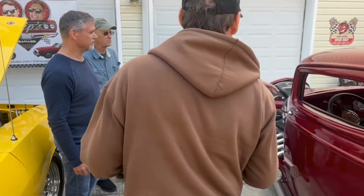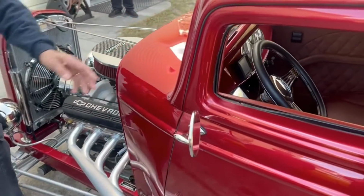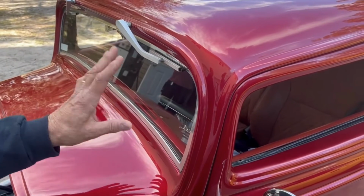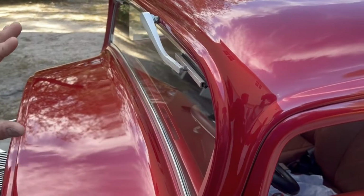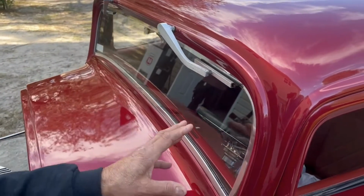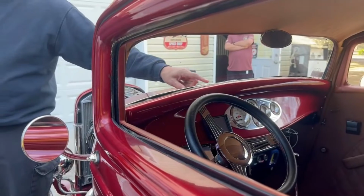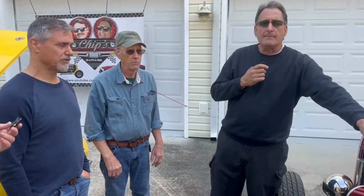I want the viewers to look at this. This is how much of a craftsman he is, and I always enjoy looking at everything of his. Here's a piece of stainless. Most people put the chrome windshield frame around there, but they do leak. He glued the window in and made this piece of stainless to look like the chrome windshield and glued that in. So that's all handmade. Look at it. It's unbelievable. It's beautiful. I'm going to do the same on mine.